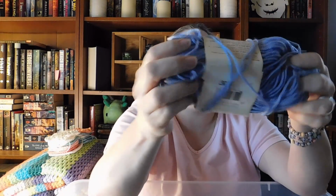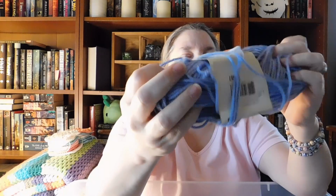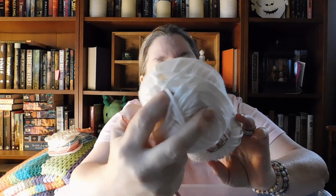And then just a solid blue color from Deborah Norville. It's got cat chew marks on there. Baby blue. I probably used it in another project. The hook I'm using, again, because I leave my hooks with my projects. Another ball of a solid color called Snow White, which you know I love my creamy whites. Okay. So that's what's in here.